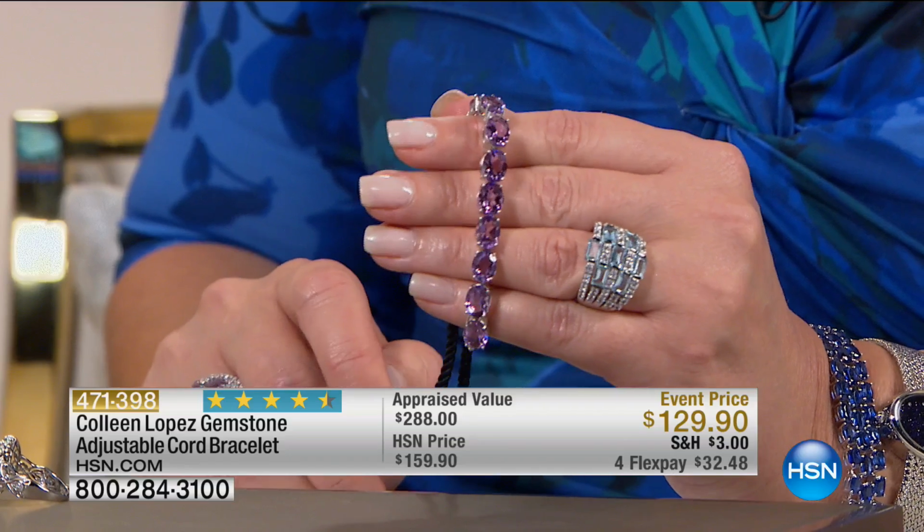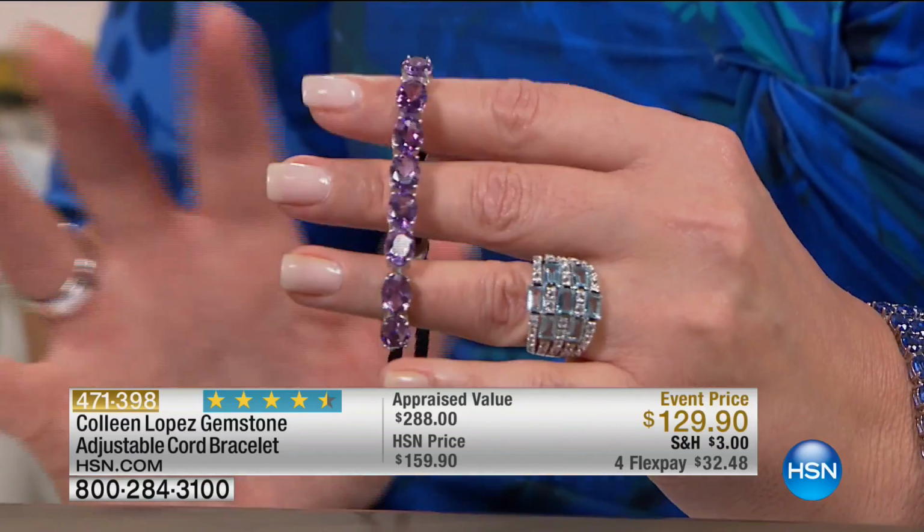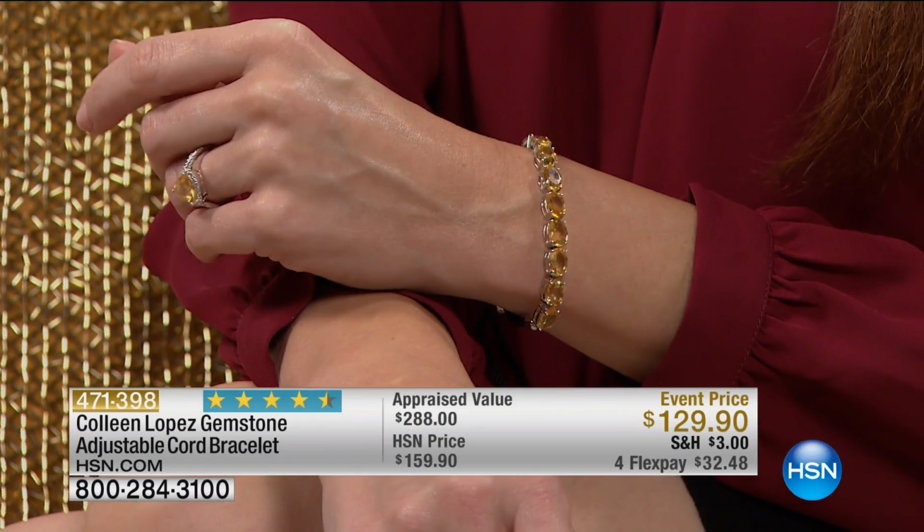So if you're ordering this, guys, do not hesitate. We are super duper busy. There are 500 or so total of these left, 588 only available. First time at this price of $129.90. And the fact that you can get it home for $32.48.